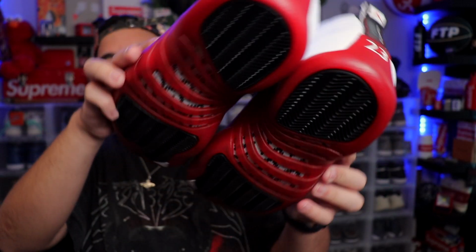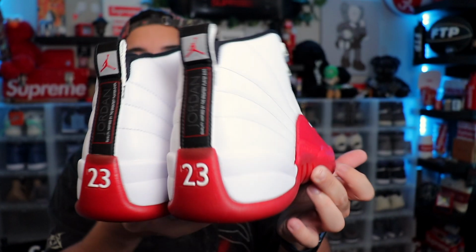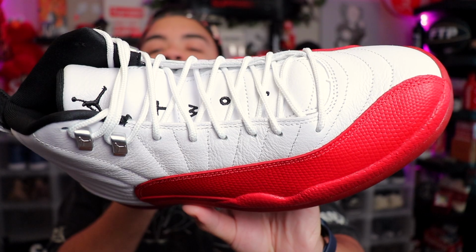That's pretty much it for the early look on the Jordan 12s. We'll go over all the little details real soon, so stay tuned.